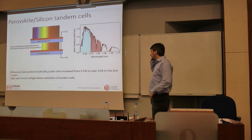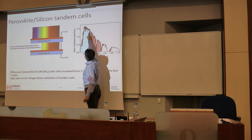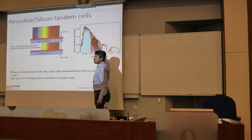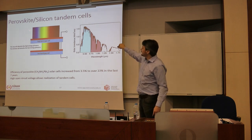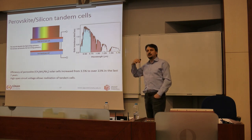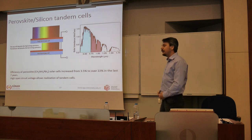And the second approach is the following, not using one material, but using two materials. One of them, when you plot this green line, you plot it like this, the thermalization will be very small. The second one, you plot it something like this, the thermalization will be small. So by putting two materials on top of each other, one utilizing the photons which are blue and green, the other utilizing the photons which are red or infrared, you can actually boost the device efficiency quite a lot. And this is the second idea, and the most important material right now is perovskite.